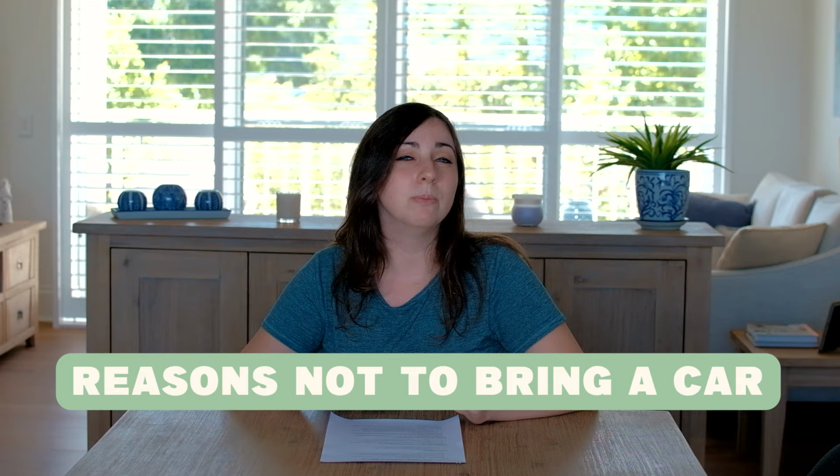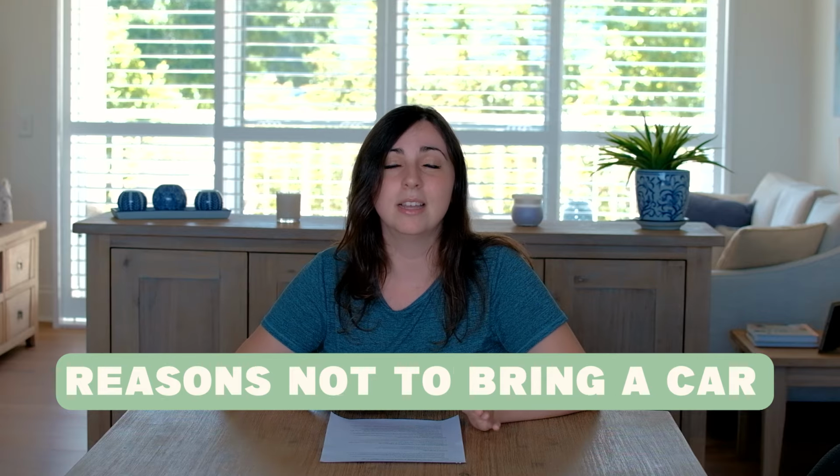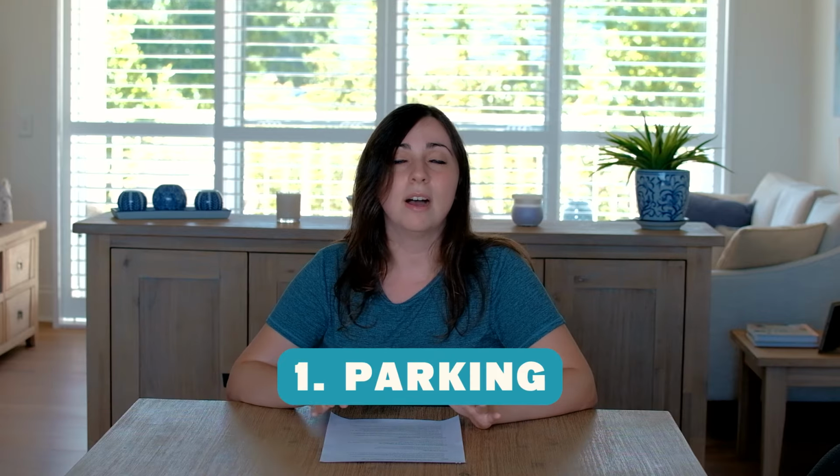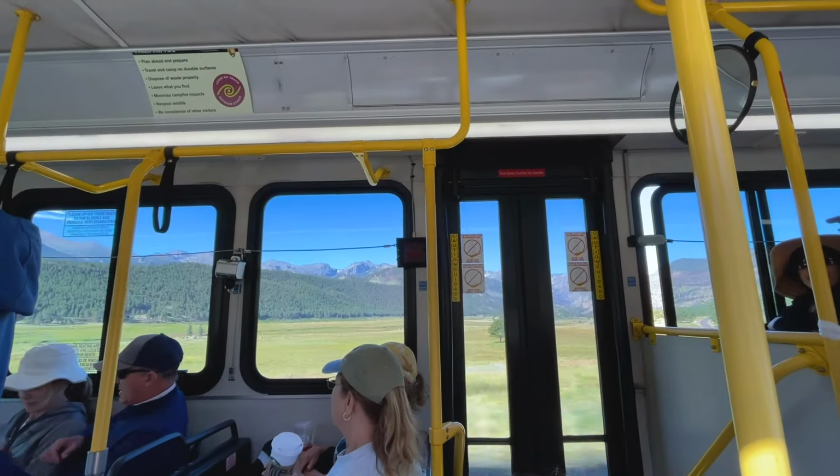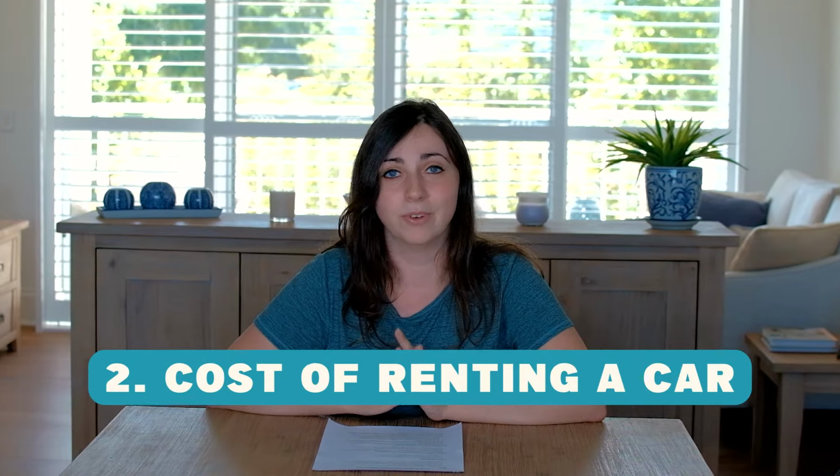So one of the reasons why you might not want to bring your car into the national park is because of parking. This national park gets so full during the summer. They have implemented a reservation system, and the parking lot actually fills up early in the morning, especially for the Bear Lake Corridor, which is one of the more popular parts of the park. I got there probably around 9:30 a.m., something like that, and the parking lot was full. And of course, there's also the expense of renting a car if you're coming from another country or out of state. Rental car costs can add up, and so not having one can definitely save you some money.